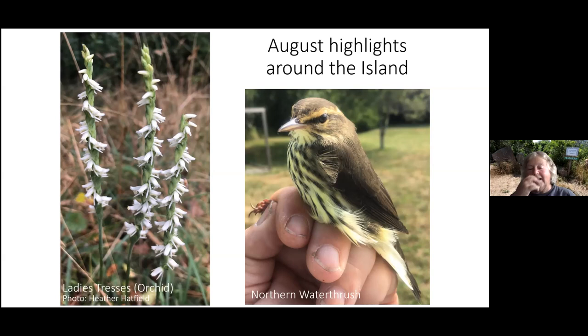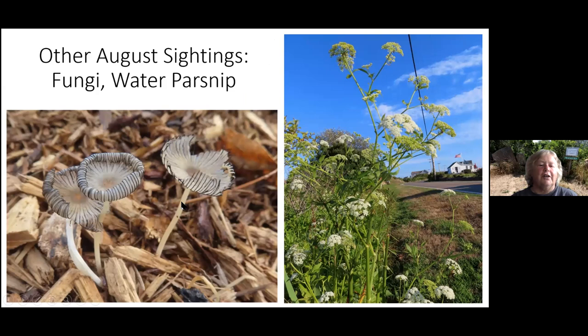And last week, I was able to catch for banding a northern waterthrush, which is the first migrant I've gotten for the upcoming fall migration season. The beautiful, secretive bird is almost always the first migrant that I see on Block Island in the late summer. Things are coming.